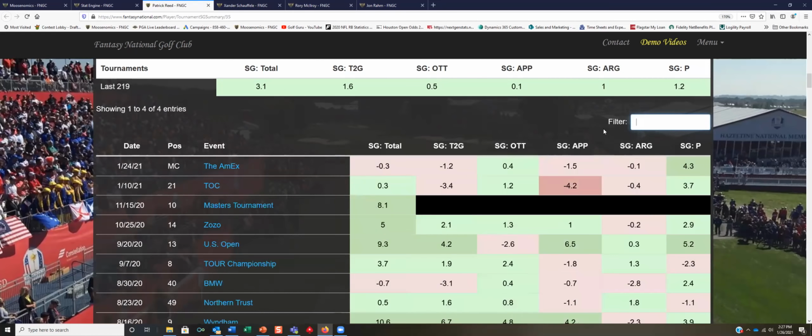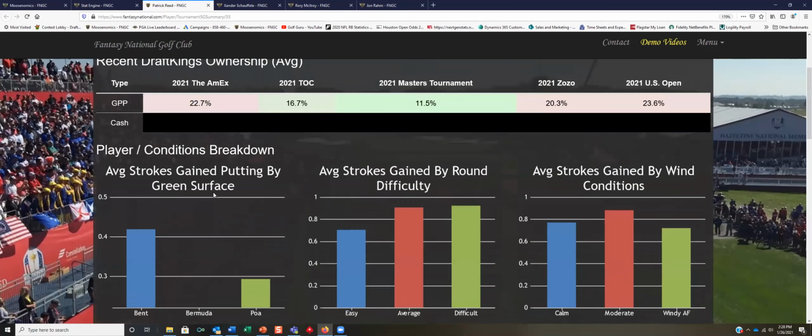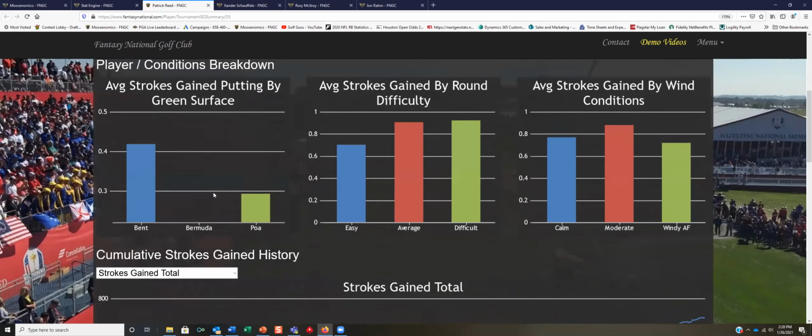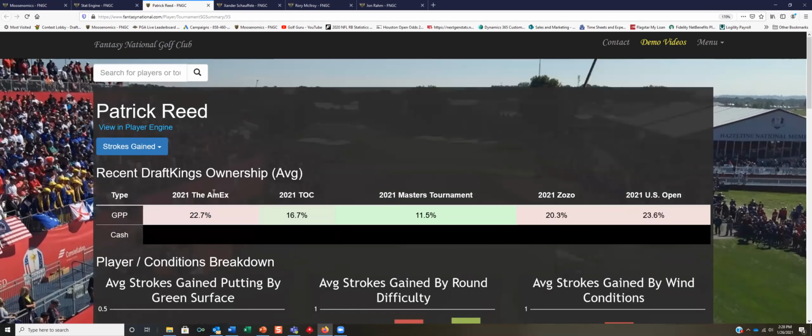And then let's take a look at the PGA 2019. He missed a cut. So, like I said, all in all, there could be some question marks about Patrick, but I think I'm definitely going to take a stab on him.